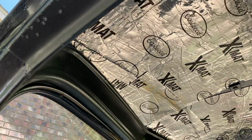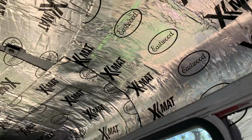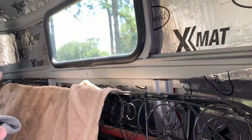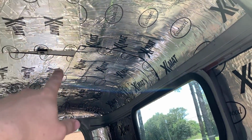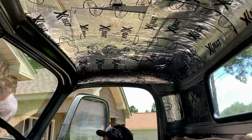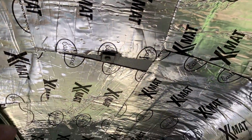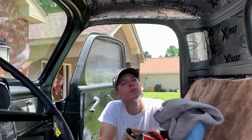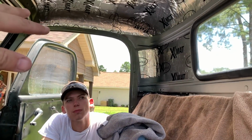All righty, guys. We got all X-matted, pretty much 99.9% coverage. We may add one little spot right there, but the back of this wall is all X-matted. Cab corners X-matted down to the floor, even cut around the gas tank, and got all tucked up beneath there too. We got a little bit right there, and then a little bit right there, and then that's it. I may cut out a small piece right there because that's kind of important on top.